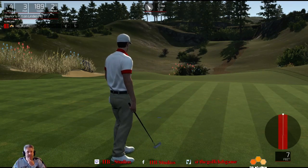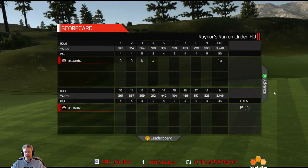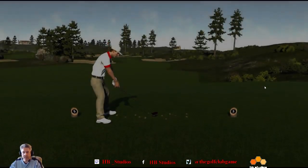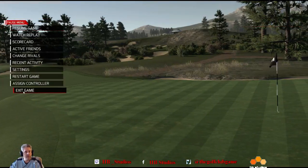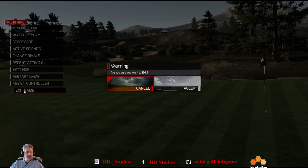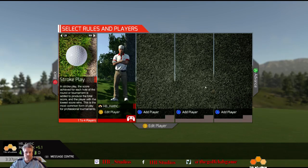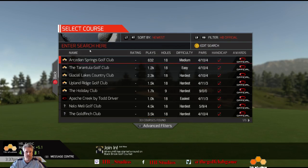There it is. Okay, so that was Rainer's Run on Linden Hill by J.E. Lindholm. So definitely go out and give that one a play. It's looking good so far through the first few holes here. So we're going to move on to our next course. If anybody is on PC on my friends list, feel free to join in. I got add friends on. It's going to auto add you. It should. I'm on the PC though, so you got to be on my Steam friend list.